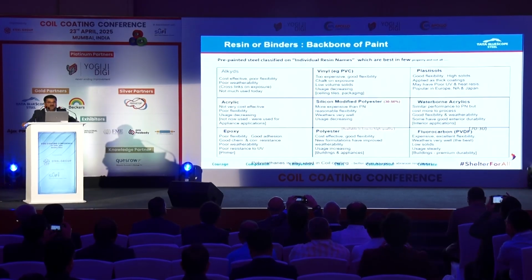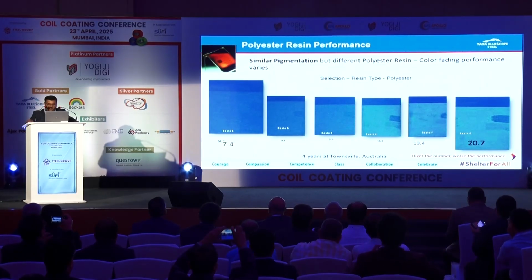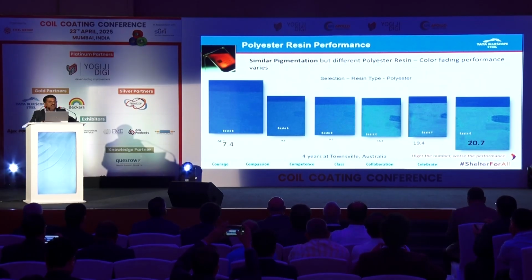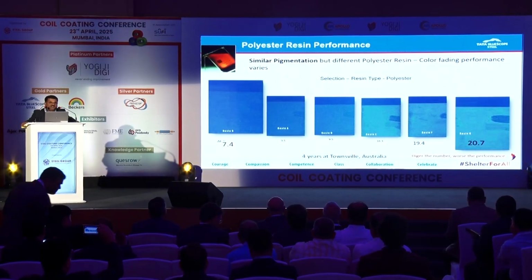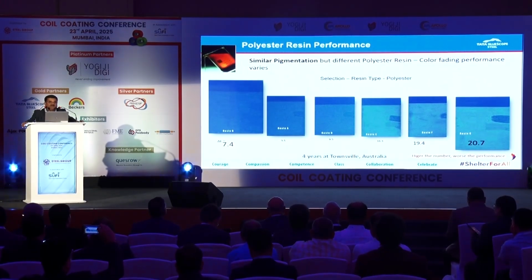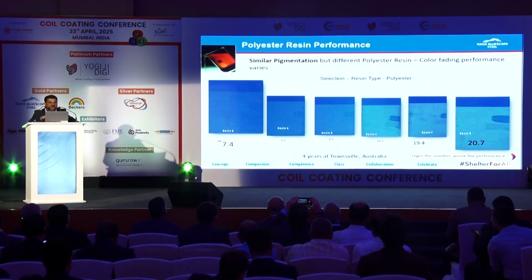And that is the technology we talk about here in Colorbond, where we have introduced a next generation paint system, called next generation Colorbond. If you link to the resin, the polyester is the same, with similar pigmentation but various resins. So that is the performance.